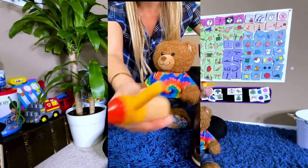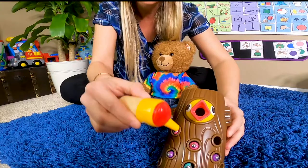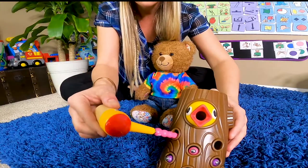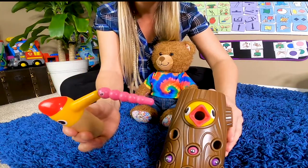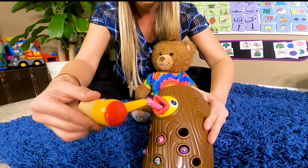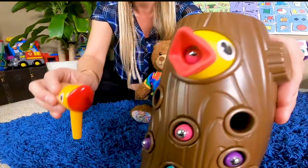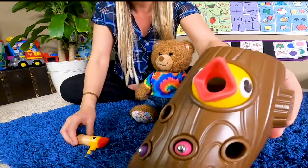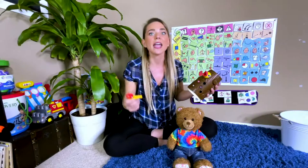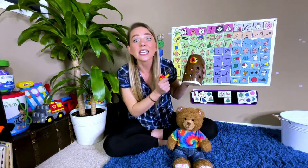More bugs. Fly, fly, fly, fly, and tap, tap, tap, tap. Oh, a pink bug. All right, and eat. Nom, nom, nom, nom. Mmm, yummy. Hey, let's watch a video of some baby birds eating.